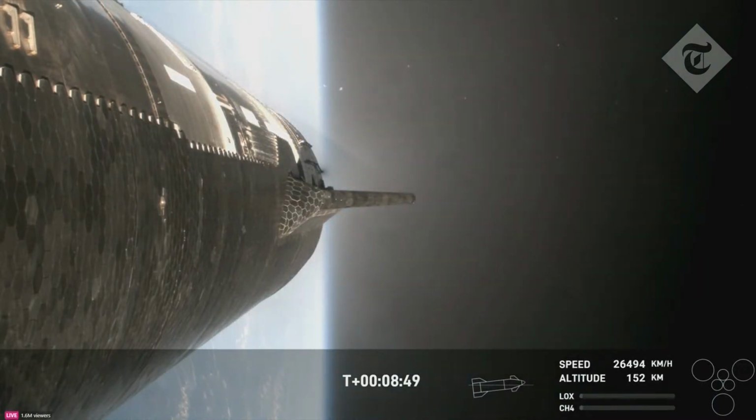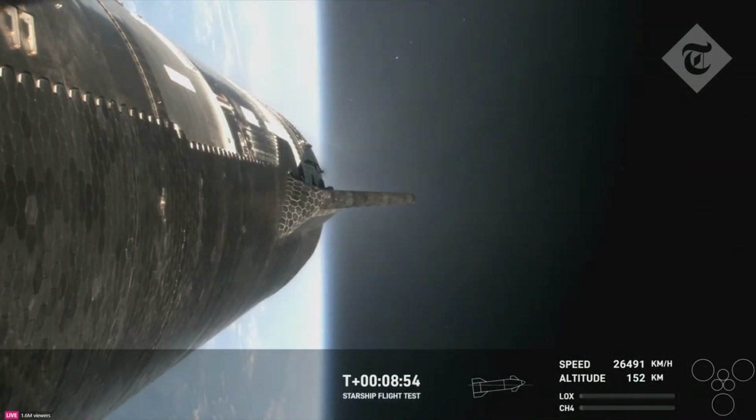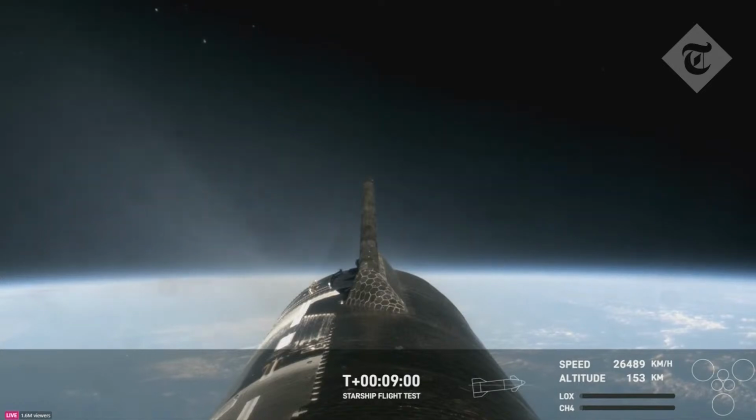Ship FDS is saved. What an incredible nominal orbit insertion. Oh, there's great news there. The call out we were hoping to hear. Amazing views once again from Starship.